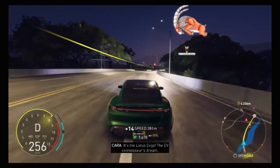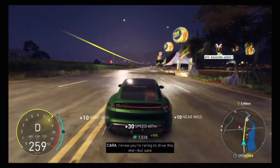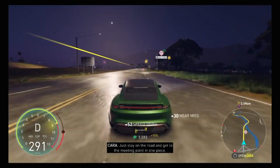The EV connoisseur's dream. I know you're raring to drive this one, but save your enthusiasm for the race. The showcase comes first. Just stay on the road and get to the meeting point in one piece.